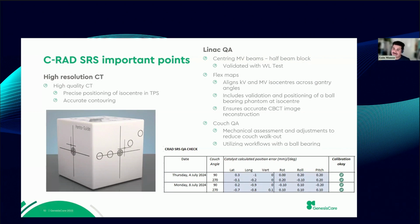And I guess looking towards how we set up our LINACs with regard to considerations for SRS, a lot of the TPS, the QA that we perform on our LINACs is effectively more stringent because we want to be able to have all of our LINACs perform at the same level. So having a matched LINAC approach to make sure that our mechanical and dosimetric performance amongst our LINACs remains at a high quality.